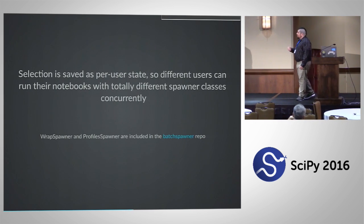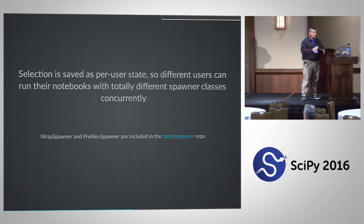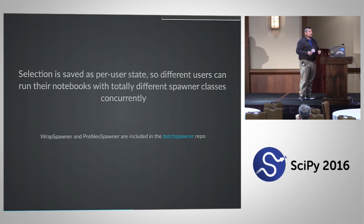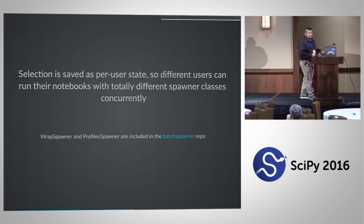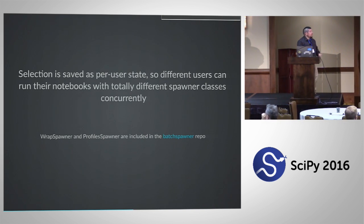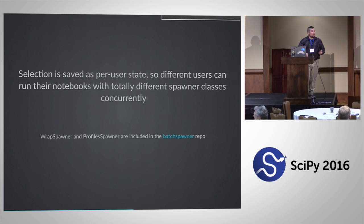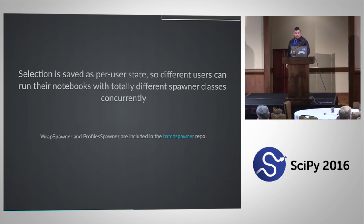And I found this particularly nifty. Because this selection is saved as user state, all of your users can be using completely different technologies to run their Jupyter notebooks. Any combination that the site administrator has decided to support just works transparently. So we were really excited to get this working. And I would just note that the wrap spawner and profile spawner that implement this are included in the BatchSpawner GitHub repo that I linked to earlier.